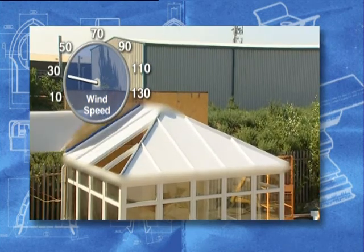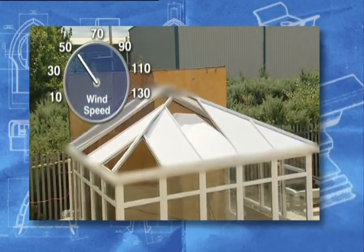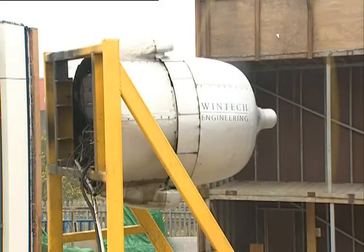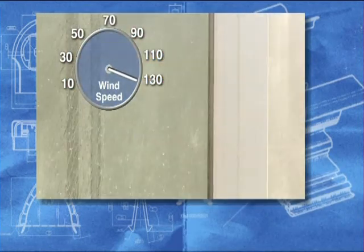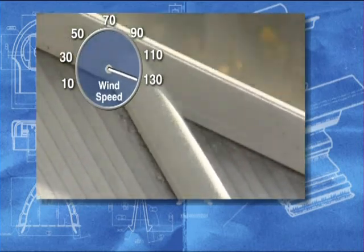From wind speeds so low they don't even register on BS 6399. Other roofs fared slightly better, although they still failed at relatively low wind speeds. And as you can see, they still failed in a very dramatic manner. Our roof was tested in exactly the same way as the other roofs, both with internal pressure and also with an aero engine pumping wind at over 90 miles an hour. The combined effect was over 130 miles per hour, which is more than a hurricane force wind. And as you can see, our roof stood up really well to these tests.